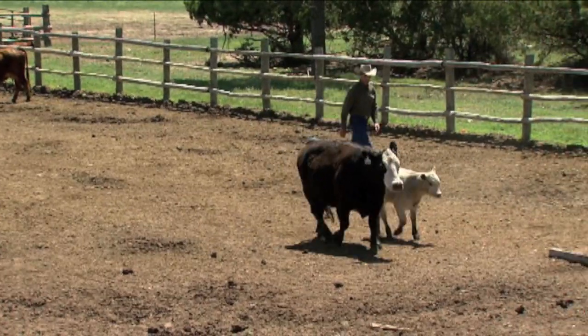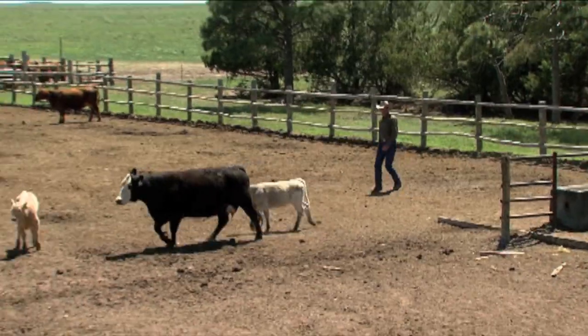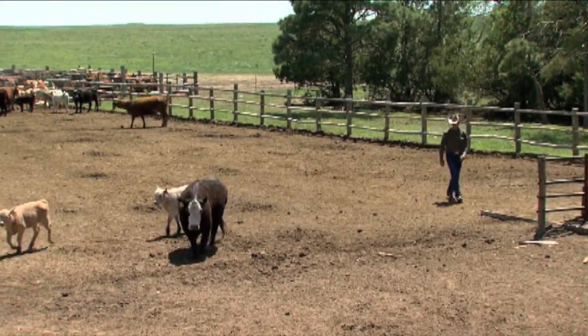The flight zone, or what I would rather call a pressure zone, is the area where the animal starts to move away from you or respond to you. And the more precise and the more control we have on the pressure zone, the better our animals work for us.